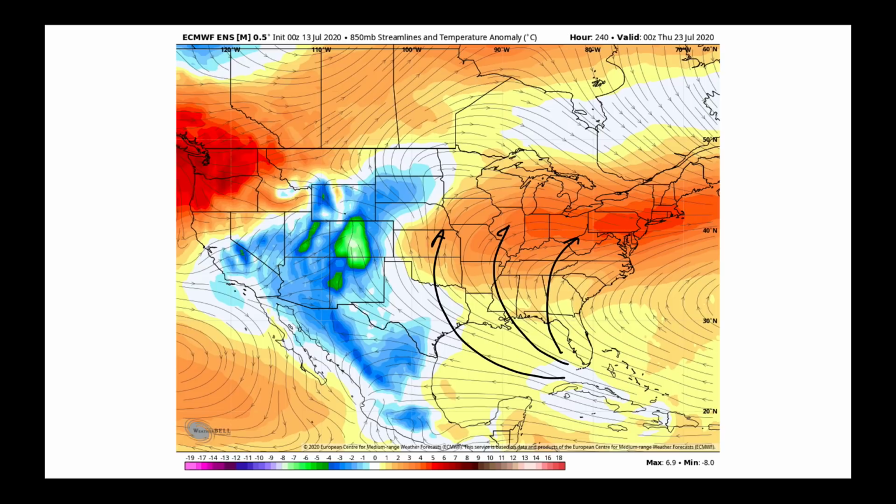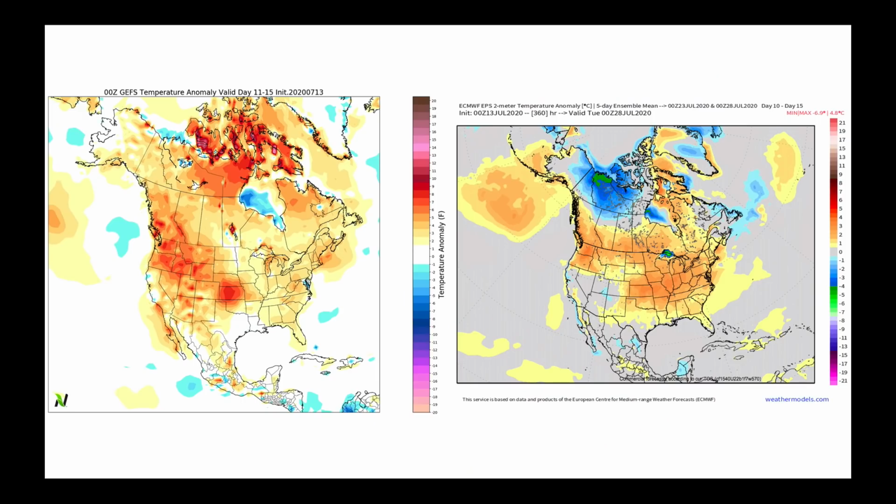This is a map showing you low-level winds and temperature anomalies all the way out to day 10. So this is the 23rd of July, and I just don't see anything shutting down that moisture transport. So what are we expecting? In this corridor and through here, hot and stormy. You can see it both in the European over here on the right and the GFS on the left.